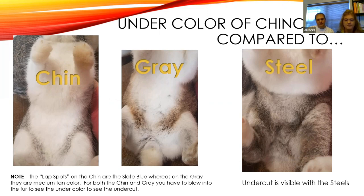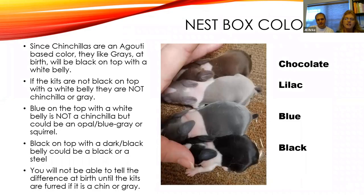Just like any other color can have that same thing, but you have to blow to actually find it on these guys. Right. Okay. I didn't get any baby chins or baby grays during this time that I was getting this presentation ready, because whenever you want them, you never get them. So I pulled this picture, which I still think can help show a little bit. So nest box colors: a lot of people, especially new people, ask, how do I know if I have a chin in the nest box?